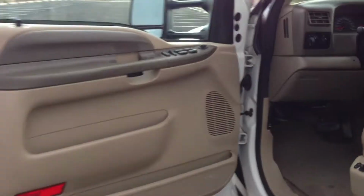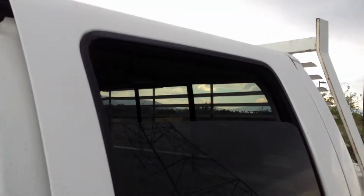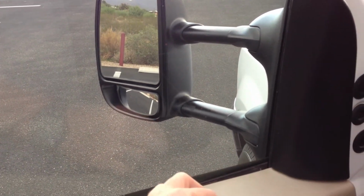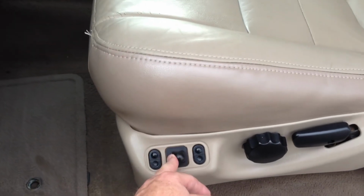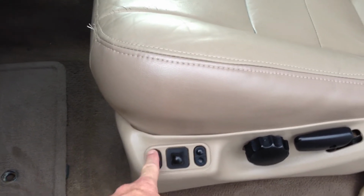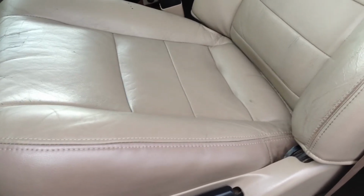Let's go over to these controls, make sure they all work. Driver window. I cannot believe it's not raining. Passenger window. Passenger rear window. Driver rear window. See the mirrors. Out, in, up, down. Other side. Out, in, up, down. Okay. Let's see. Door locks. Power seat forward, back, up, down. Front seat down, front seat up, rear seat up, rear seat down, that works fine.